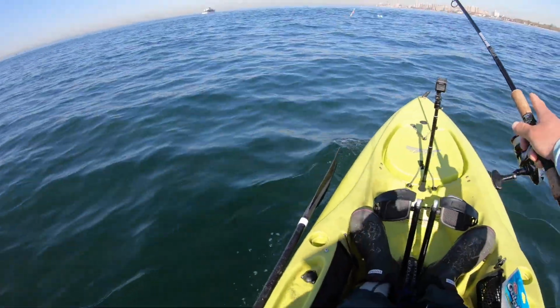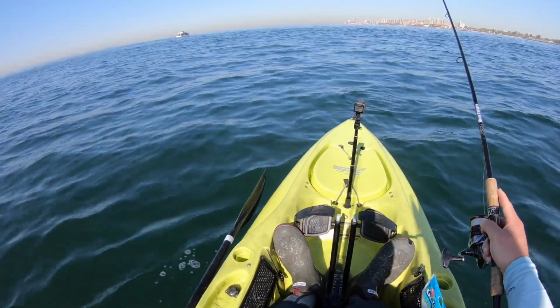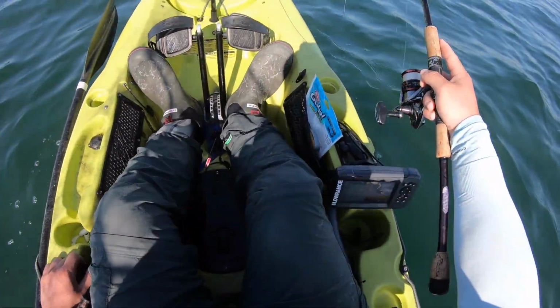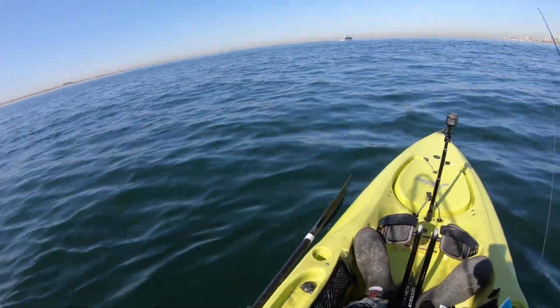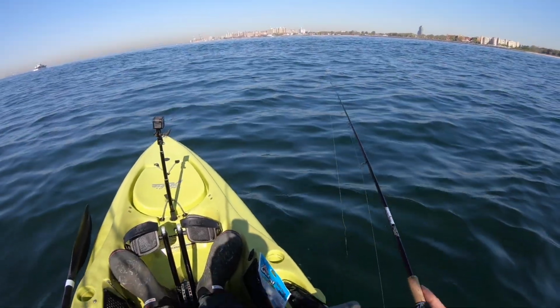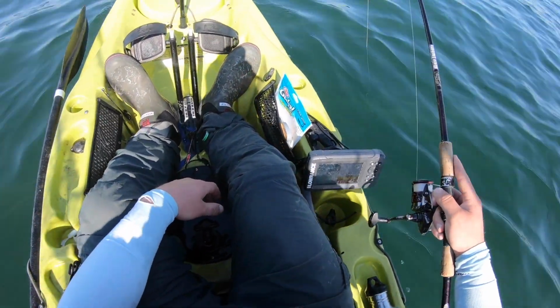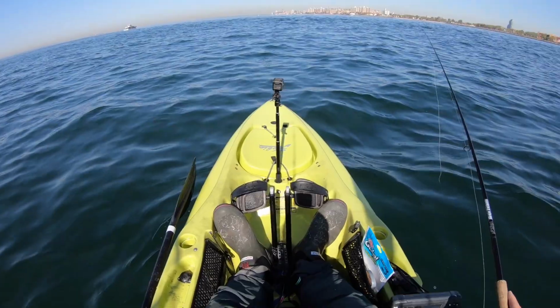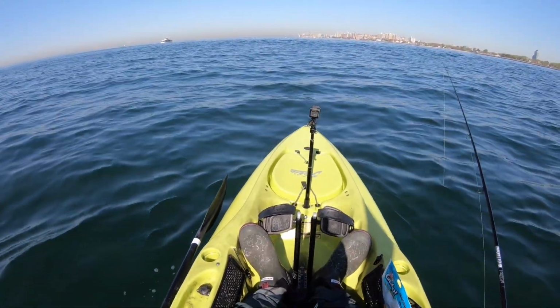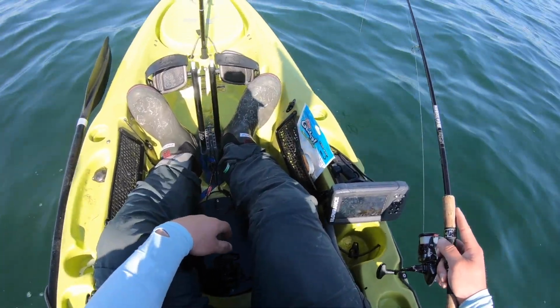Okay, we made a little bit of a move, trying to check out some different spots. If this doesn't pan out, we can always go back to where we were. Still got a good at least hour and a half or 2 hours of moving tide before things switch over and get slack. But the bite wasn't exactly hot where we were before, so we're gonna try this spot. It looks like some interesting bottom, to say the least, and see if this pans out.